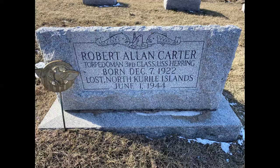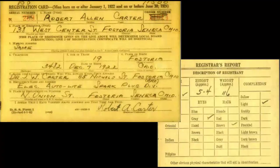It is the monument to Robert Allen Carter. He was a torpedoman third class of the USS Herring. He was born in 1922. His submarine was lost off the Kurile Islands in 1944. And I knew he was on a submarine, the name of the vessel, Herring, and the device above, the dolphins with the submarine device. I knew he was a submariner from World War II. His body is not buried there. That is just a memorial. Now, what do we know about Robert Allen Carter?